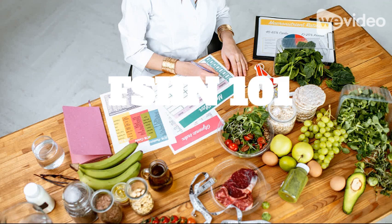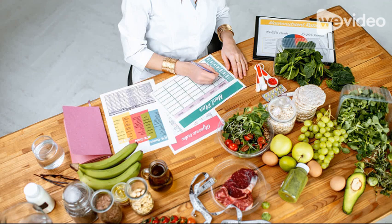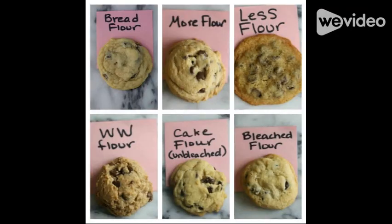Over the course, we have talked a lot about scientific concepts. To start off, cookies and cakes. Flour is one scientific concept that impacts cookies and cakes.